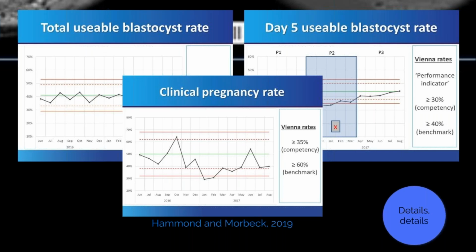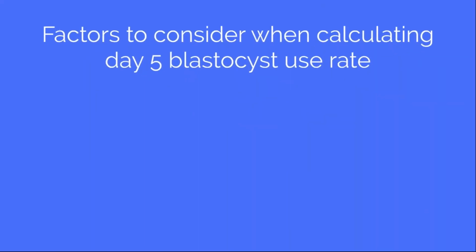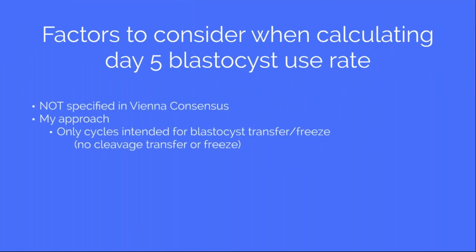Okay, so I'm getting close to the end here. I think, yep, about time to wrap it up. So let's get into a few details. Factors to consider when calculating day 5 blastocyst use rate. Again, this is not specified in the Vienna Consensus, how you calculate your day 5 blast use rate. So my approach is that I include only cycles intended for blastocyst transfer or freeze. So I don't include cleavage transfer or cleavage freezing cycles.